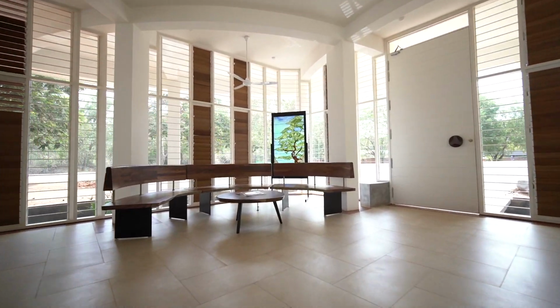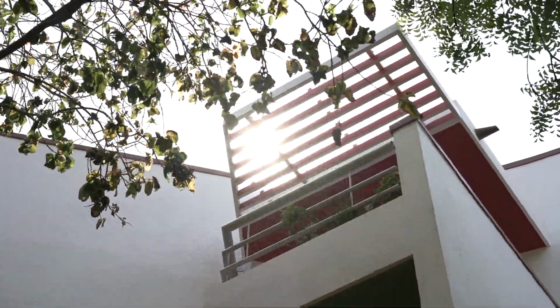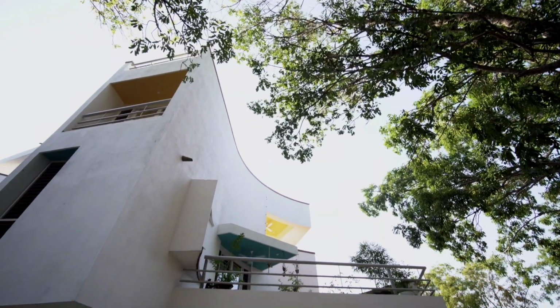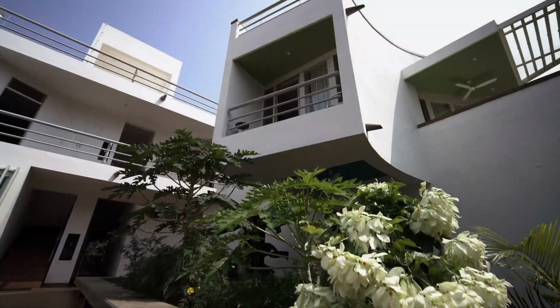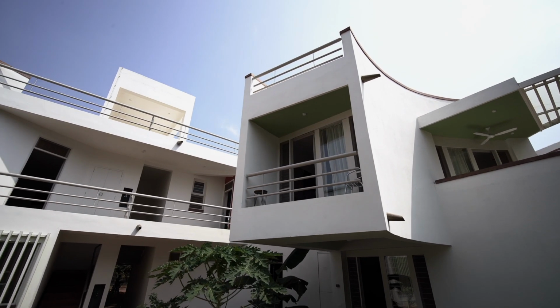90% of the spaces are naturally lit. All the fenestration have very deep overhangs, which helps in reducing glare, and it also gives diffused light in all the spaces. So even during the rains, one can keep the windows and doors open due to deep overhangs.